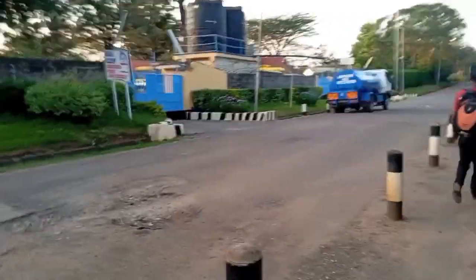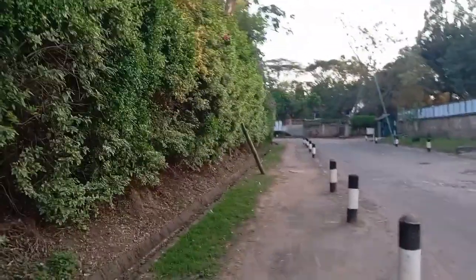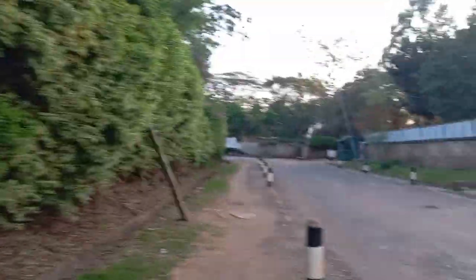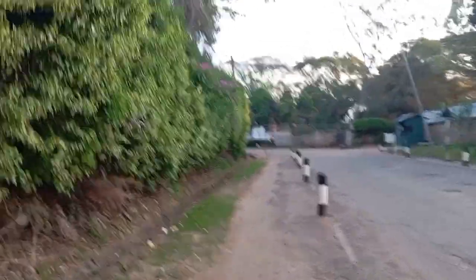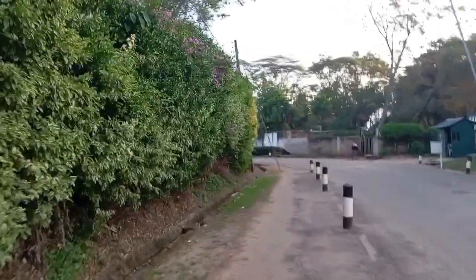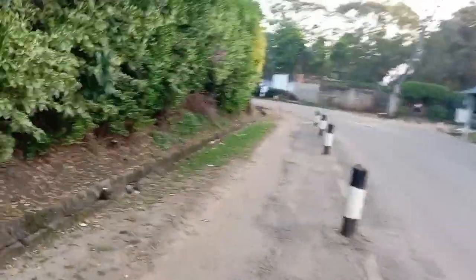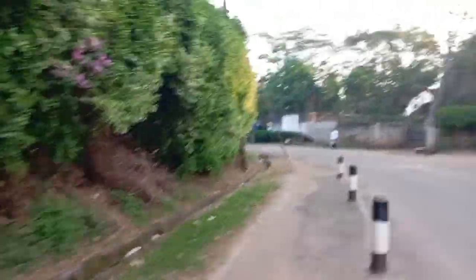So they use these cans. They are called water boosters. They sell the water on a small scale. People are selling in small containers. So they take it using that lorry, that truck, and then they sell it in small amounts to people who are selling using small containers. So next, we go to the slums. We compare the two.